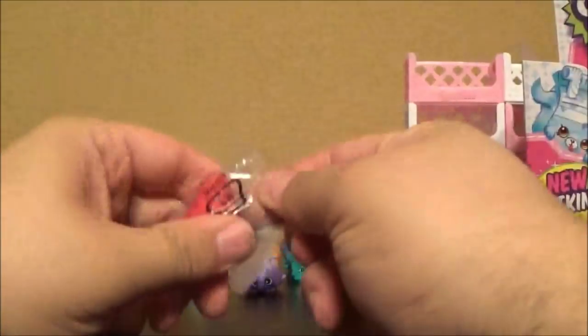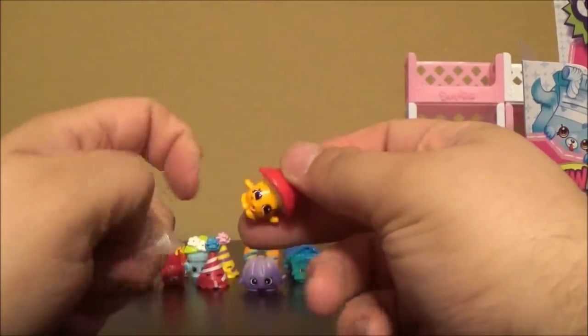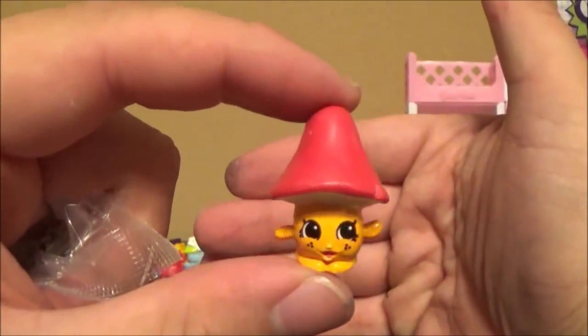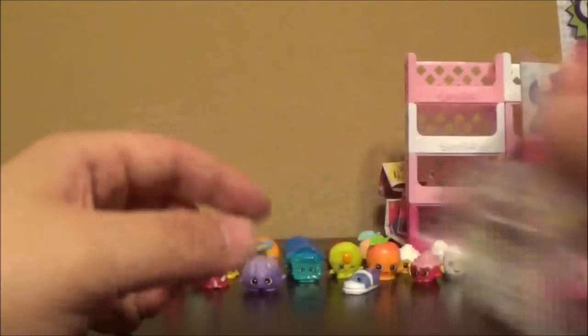And let's see, I forgot what this guy was called. You remember what this guy was called? Tiny. Millie Mushroom. He's a cute one. Let's see here.